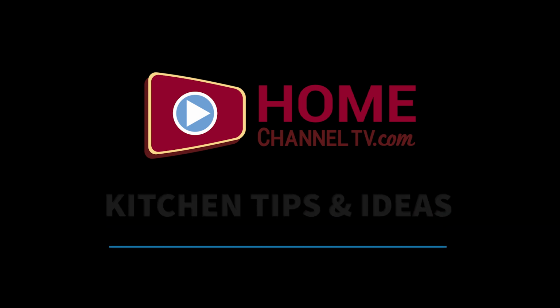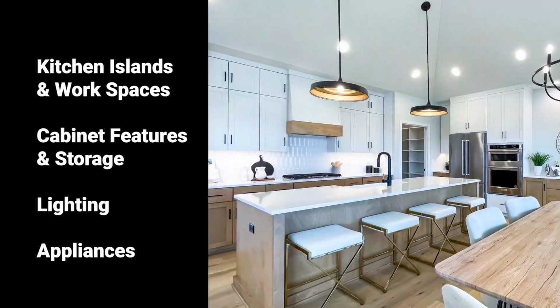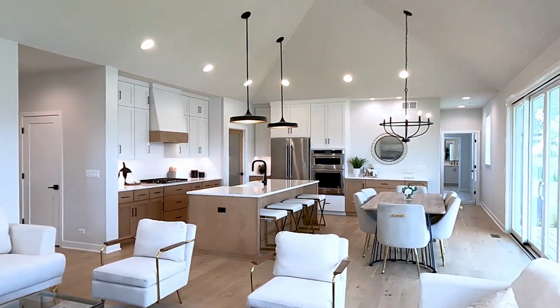This is the latest home that we just finished. It's our Dover farmhouse. It's a very customized kitchen. I think this is a good opportunity to talk about important things in the kitchen and what you should think about as you design and lay out your kitchen. We have workspaces, we have storage, we have lighting, we have appliances, and all should be thought about as you design your kitchen.